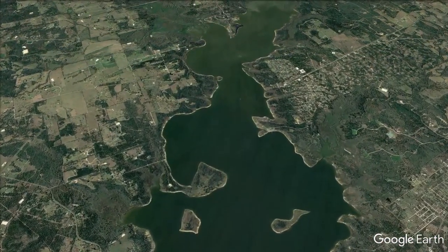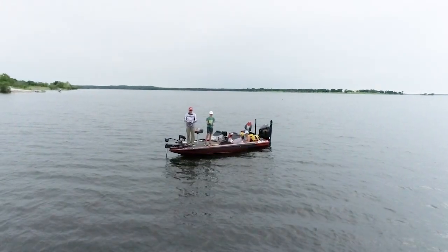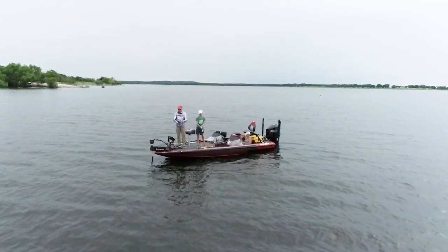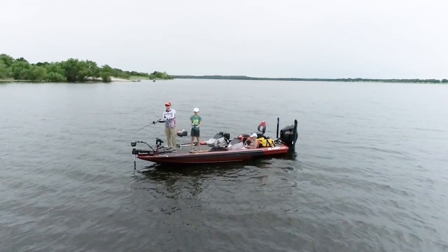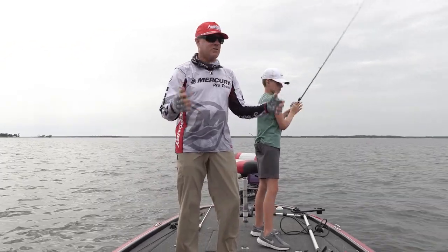Where we are is we're fishing some main lake points, and points are always a good spot to look for white bass because they can herd the shad up on that shallow point and feed. So Callan's got the first one in the boat, and we're gonna jig a spoon around. We'll try it on the bottom. We'll try reeling it up through some schools and see if we can find some white bass.